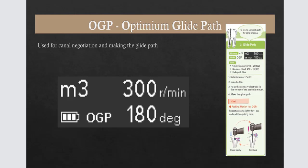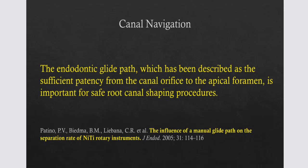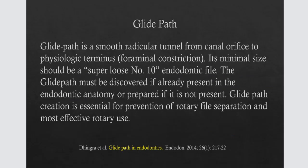So the optimum glide path, I think, is a new feature on the Tri Auto ZX that most handpieces do not have. First of all, just to define it, the glide path is having a smooth pathway from the canal orifice to the apical foramen. It's really important when you're using rotary instrumentation to establish a glide path. This is also part of establishing canal patency. Without a glide path, rotary instrumentation really shouldn't be attempted.